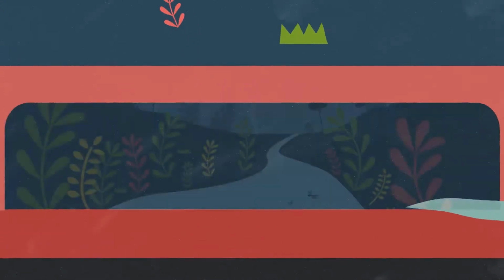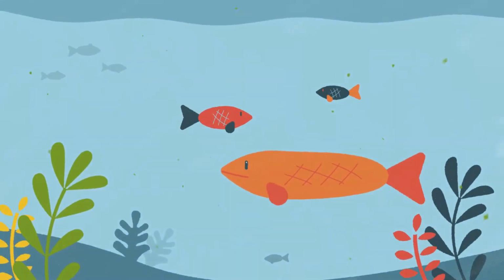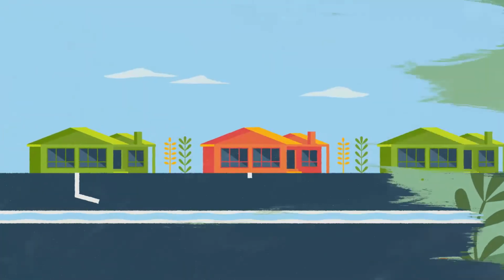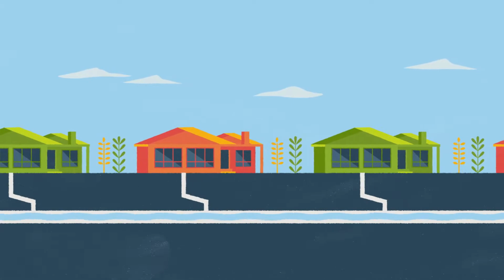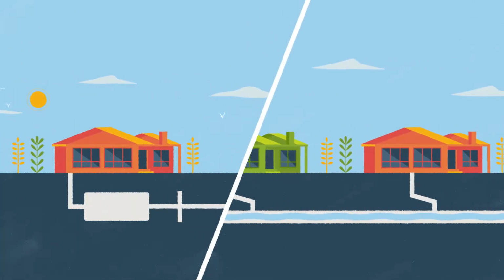They flow into local drains, which flow into your local creeks, where they may harm the fish and plants and create unwanted odours. Our project's purpose is to provide modern sewerage service to those properties that are not able to contain the wastewater on site.